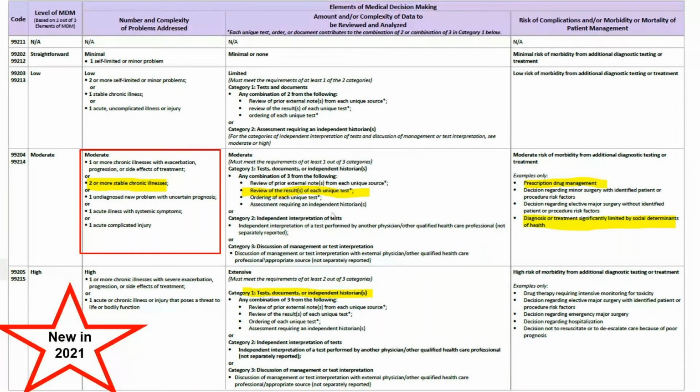Or if you've got an acute or chronic illness or injury that's posing a threat to life or body function, that also ends up being high complexity. So anybody that you see that you're worried about an acute MI that you're sending to the ER for further evaluation, that's a high complexity patient. DVT is another case where we may have a high complexity patient. You need to meet 2 out of 3 of those categories in our medical decision making in order to get to that level 5 documentation and coding. And then we need to have a high risk of morbidity from additional diagnostic testing or treatment.